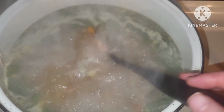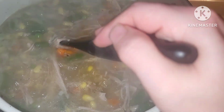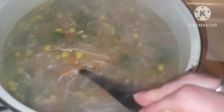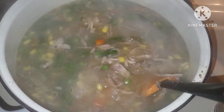So our soup is back up to a boil, and we are just going to let this boil for about 7 to 10 minutes or so until our pasta starts to get soft. And then we're just going to turn this down to a simmer and let it simmer for a little while while we get our badges and buttons ready to go in the oven, which is just going to be some canned biscuits for us.